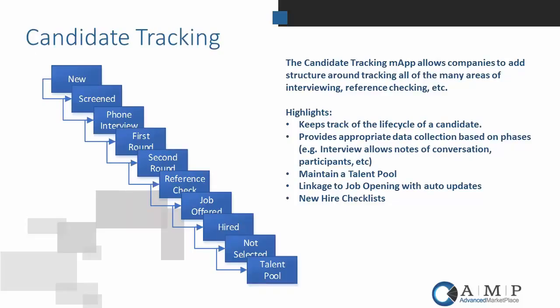There is also a candidate tracker. You can see by the PowerPoint here all of the different phases it can go through. We're definitely not going to spend a lot of time here, but what's really nice is there is a very structured way that makes a lot of sense to track candidates.